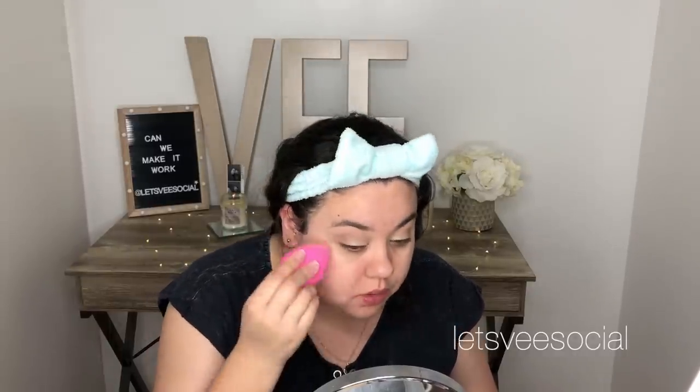I feel like I'm using so much foundation. Usually I use less than this. It's not covering up anything on this side. What am I doing wrong? Okay. Now what I'm going to do instead, I'm going to apply it directly to my face.